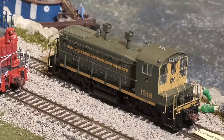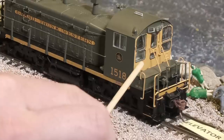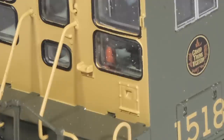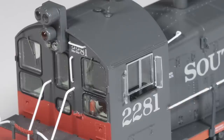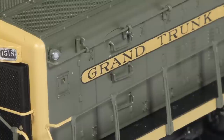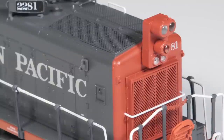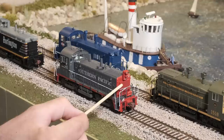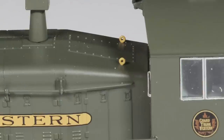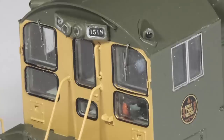Etched walkways. Full cab interior, including control stand, seats, and fire extinguisher. Separate wind deflectors. And these are being changed to etched metal parts. Yes, on the early models we have them as a plastic piece. Metal grab irons. Etched metal grates over the hood radiator and front fan housing. Lift rings. Separately applied metal windshield wipers. Flush-mounted windows with gasket detail.